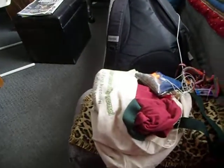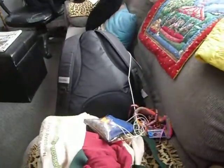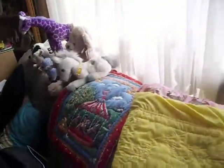And there's my backpack and my school binder underneath, my bag with the t-shirt that I'm embroidering, the thing that I carry my MP3 player in, and this is our couch. These are a couple of my smaller quilts. I'll show you this one.